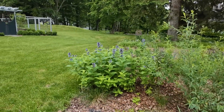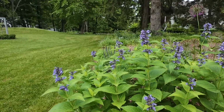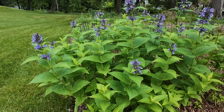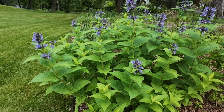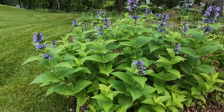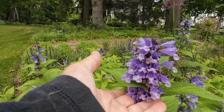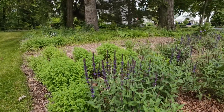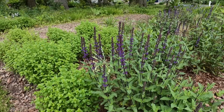Nepeta subsessilis Blue Prelude. I love this plant. These flowers will keep blooming and blooming and blooming. Deer resistant. Just nice, big, nice size of a plant. And you know, something other than our usual Nepeta that we are often growing. This is Caradonna starting to flower here.